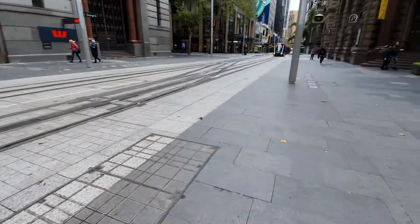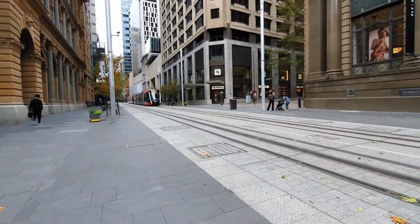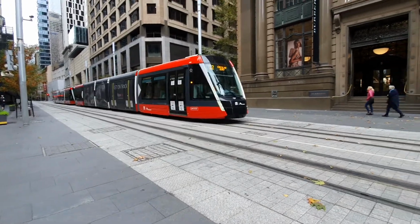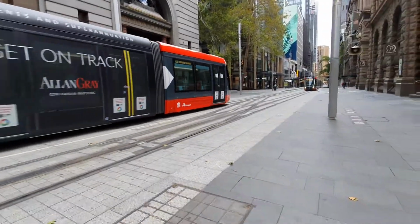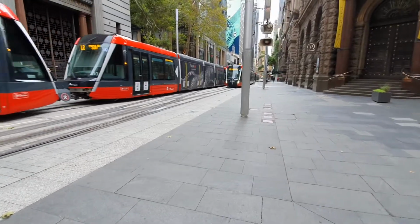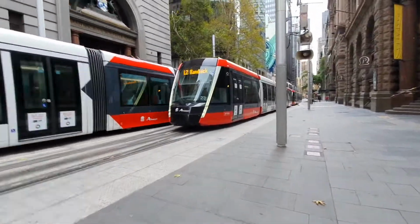So we have number 23, the doors open, and we have number 40 coming up the track. It's heading towards Circular Quay. I'm pretty sure the back half should be number 39. You can see the front carriage is locked off. And we have number 23 and something else coming up. Number 39 back half here. Number 23 now coming up towards Randwick.